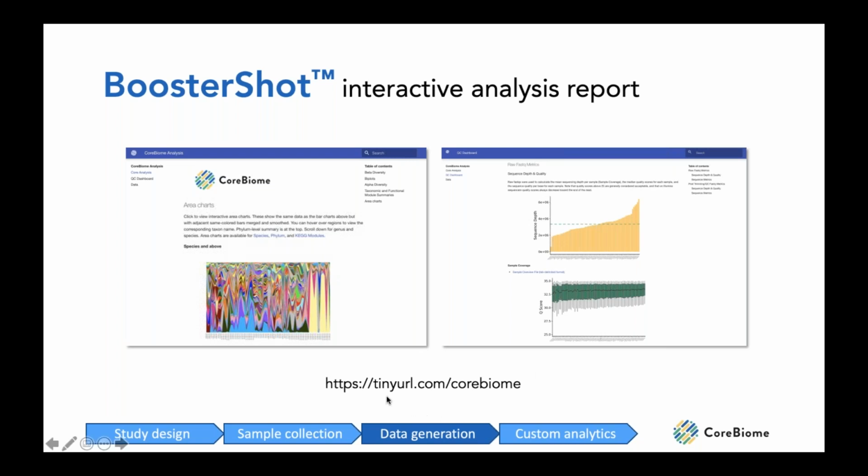And it includes both some interactive data visualizations, as well as a quality dashboard where you can see the read depths and sequencing quality and a lot of the quality metrics associated with the samples. And then also allows you to download both the raw data and then a lot of the different data products that are generated in the course of this analysis. So OTU tables, gene and enzyme tables, all the different analysis products that you need to do further analysis.